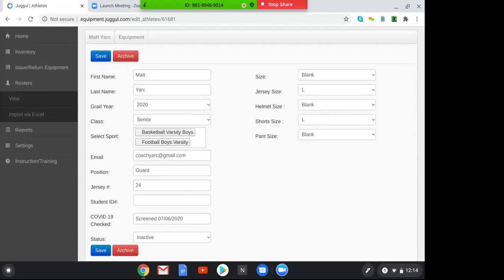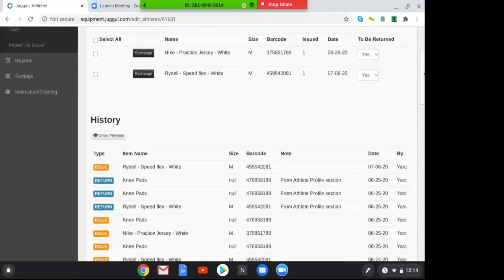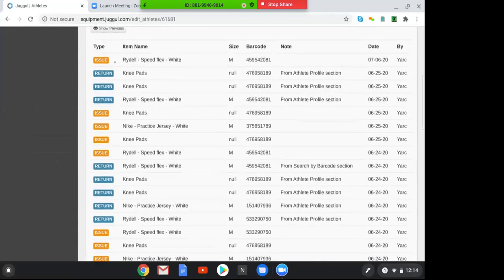And there are other, just like with the question Sherry asked about equipment, you could have unlimited boxes. This whole side here could be filled with more information that you might want to keep track of for an athlete. The other tab up on the top, next to the athlete's name, is equipment. The equipment tab will show you any equipment that athlete has been issued, and it will also show a complete history of the issue and return of all the different equipment that have been issued and returned to him since he was first placed in the system.